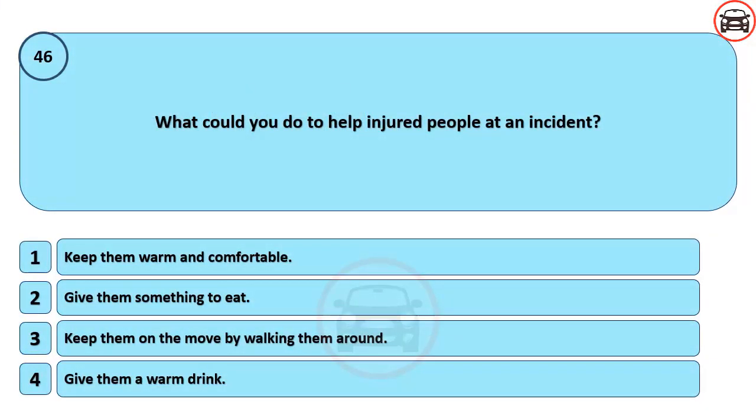What could you do to help injured people at an incident? 1. Keep them warm and comfortable. 2. Give them something to eat. 3. Keep them on the move by walking them around. 4. Give them a warm drink.